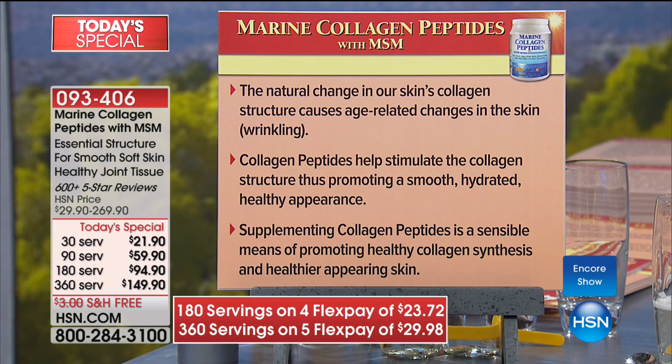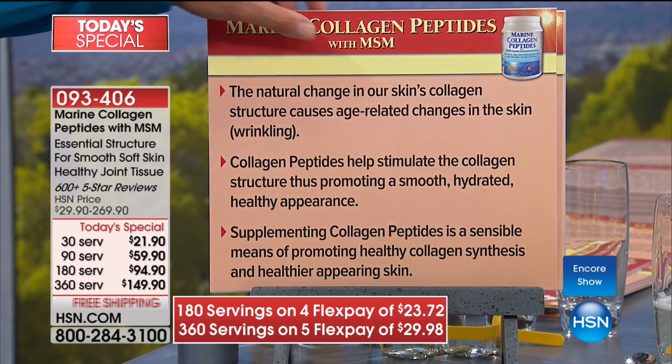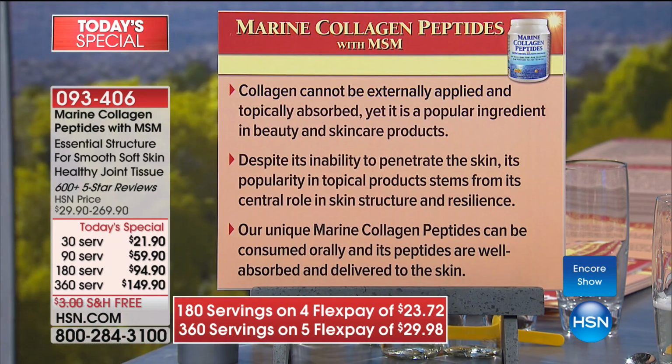The natural change in our skin's collagen structure causes age-related changes in the skin. We call those wrinkles. Collagen peptides help stimulate the collagen structure, thus promoting a smooth, hydrated, healthy appearance. Supplementing collagen peptides is a sensible means of promoting healthy collagen synthesis and healthier appearing skin.